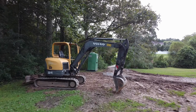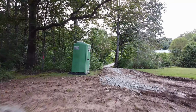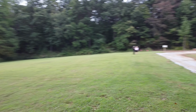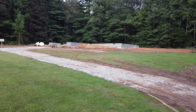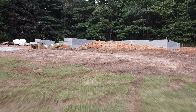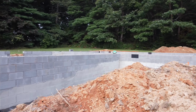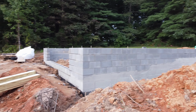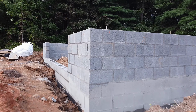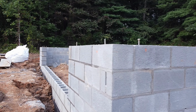So, and of course I had to go fly the track hoe. I'm trying to get better and better at that. So you can see the 3 or 4 runs of block have been coated on the outside with waterproofing. That's all the way around.